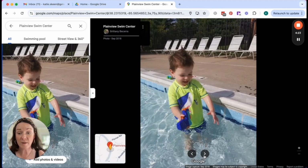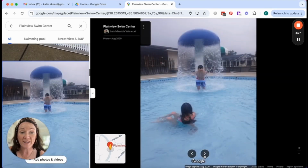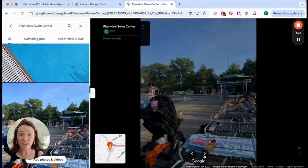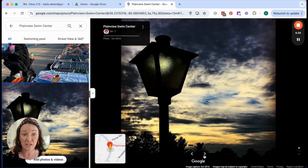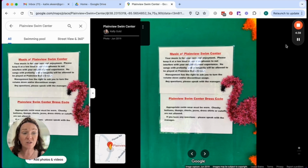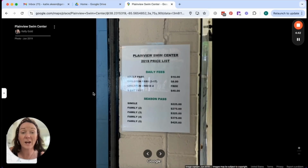It requires a membership to go there, but anybody can join. And you can also just buy a day pass to be able to go there. So it's a great public pool. We don't have a lot of public pools in Jefferson County that I think are really nice, and this is definitely one of them. It also has tennis courts and a playground.